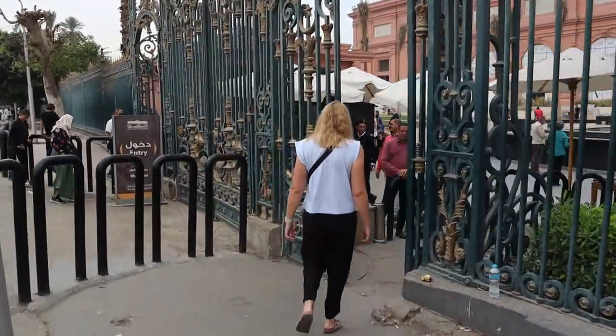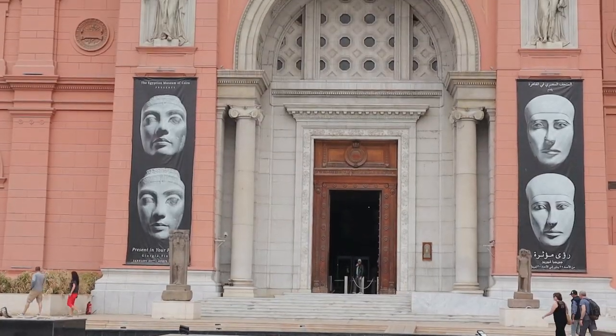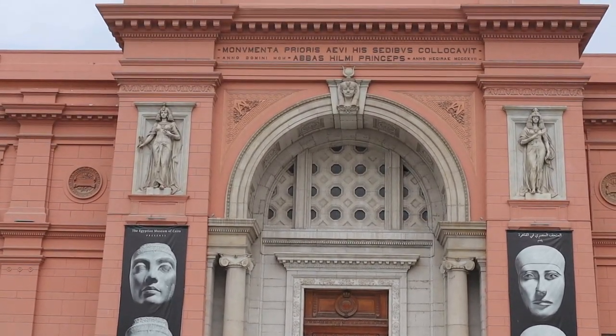Last but not least on our things to do in Cairo list is the Egyptian Museum. There is a new one just being built in Giza that is not quite yet open, so we have come to the one in Cairo, the original one. When the new one in Giza is open, they're transferring all the stuff from here to the new one. So this is going to close and become something else, I believe. From what I know, everything's still in here.